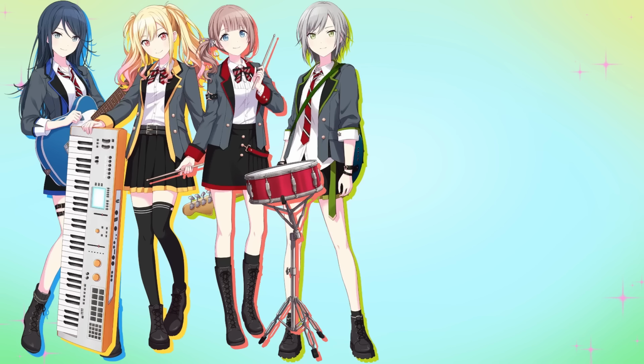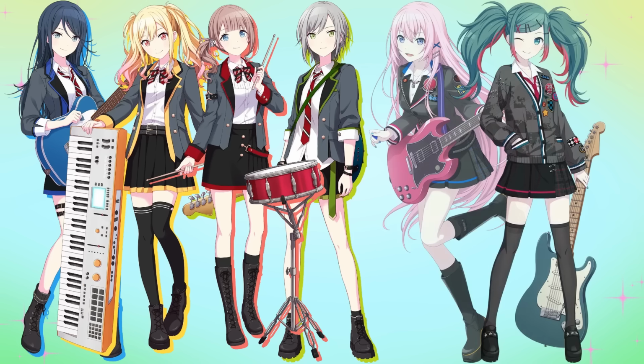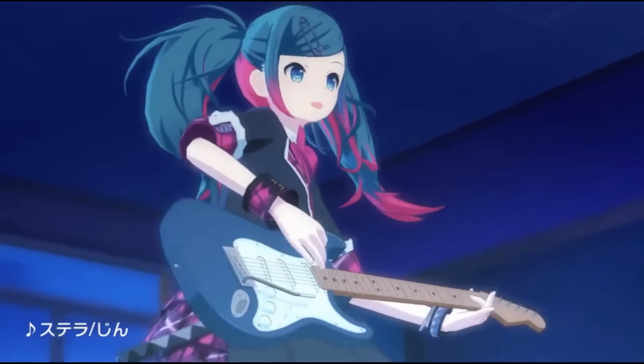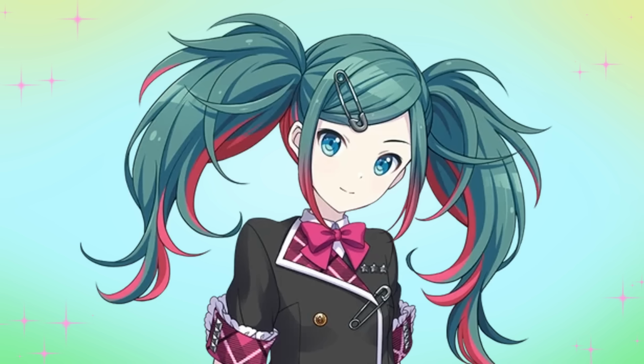The humans aren't the only ones who got new looks though, so did the Vocaloids, so let's explore them too. Let's start with Miku. So, her original look for this Sekai was sort of just an extra fancy version of the girls' uniforms, and it worked really well with the pleats and belts and the giant safety pins.